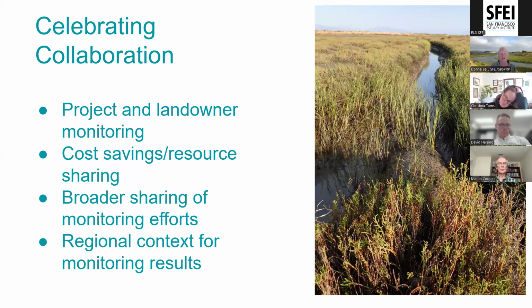To me, the broader sharing of monitoring efforts in this time when we're facing sea level rise and climate change is super important because it gives us a regional context for the things that we see on our site and helps us place those in context of what might be happening overall. And we've had a number of examples of that where we have those questions, right? Like, how does this monitoring fit within climate change and sea level rise? And I think that's our last slide.